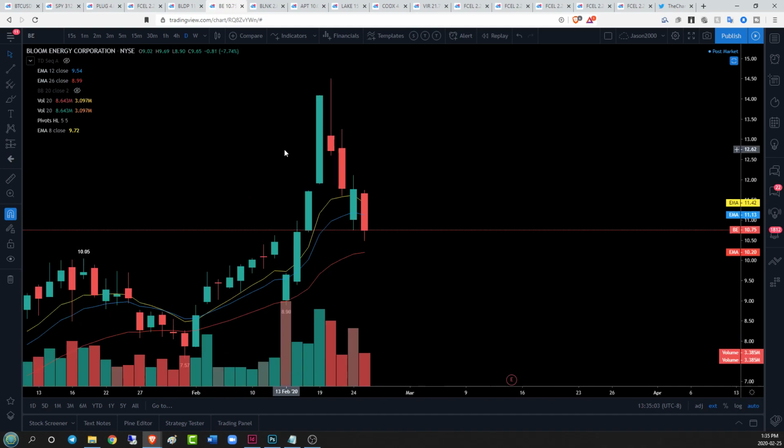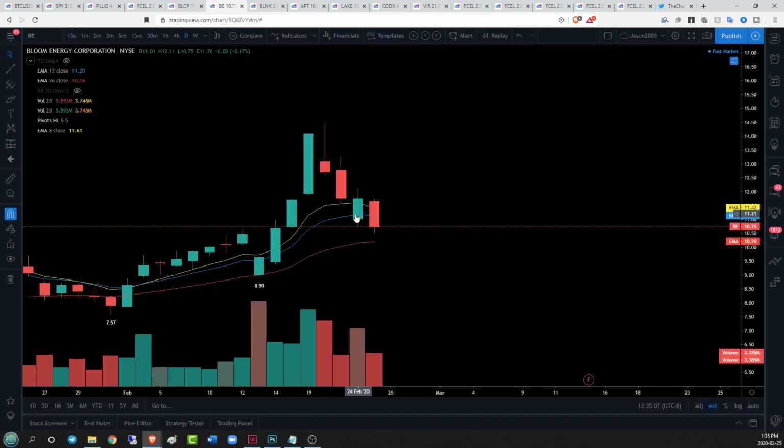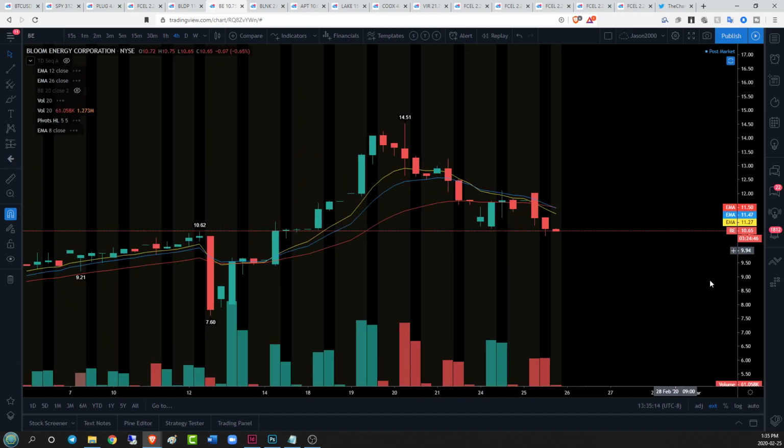BE, so last ticker, actually we're going to do one more after this. BE, not showing nearly as much strength. And this is a little bit interesting because we saw that we had a green day yesterday. We didn't bounce off of our EMA supports, which means that we're going to be facing more of a trend on the 4-hour time frame.